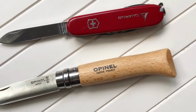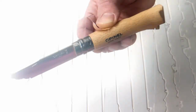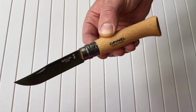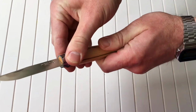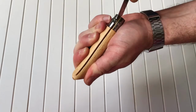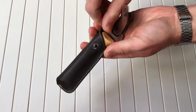But the true genius is in its legendary Viroblock safety ring. A simple twist locks the blade rock solid or allows it to fold safely. A mechanism so elegant and effective it's barely been touched since 1890. This is the knife you take on a picnic, use to whittle a stick by the campfire, or gift to someone as their first true blade. It teaches you that true innovation sometimes means perfecting the simple things, and it remains utterly unique in a world of overcomplicated gear.